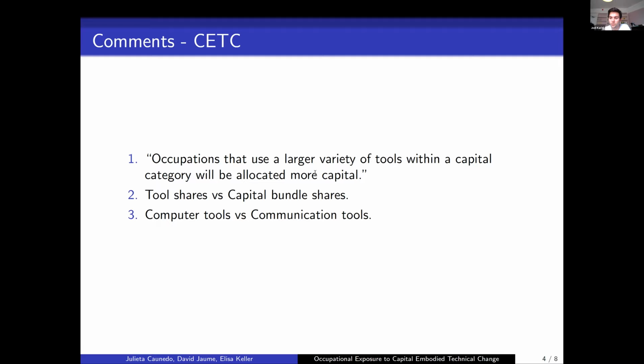And finally, on computer tools and communication tools, you highlight that these are really important in the paper, and you talk about them quite a lot.